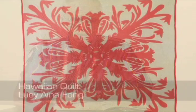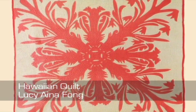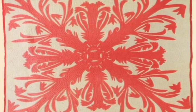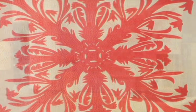For her, this quilt was the treasured object. And what happens is the quilt becomes the symbol of this couple and their family.